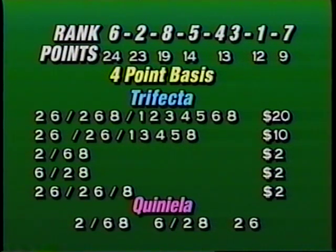I could use another dollar tri-wheel, 2, 6 on top, 2, 6 in second, and 1, 3, 4, 5, 8 in third. The cost for this bet is $10.